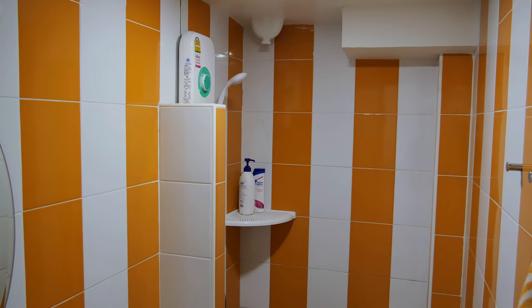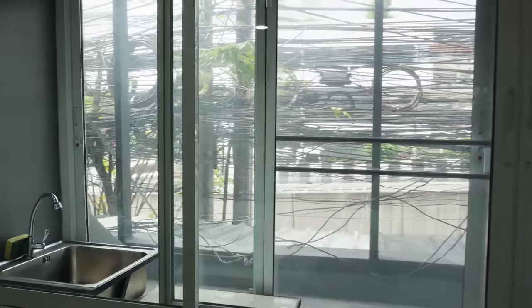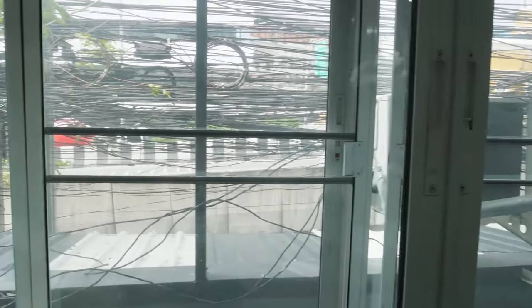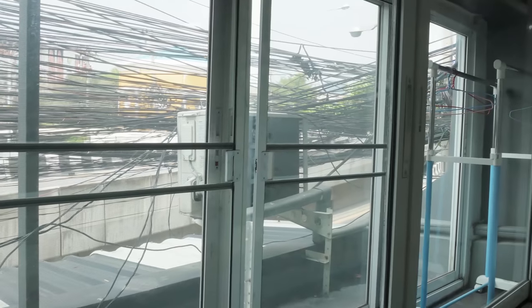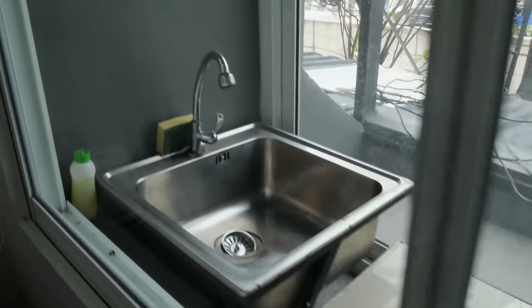I really like that. One of the things I wanted to point out to you guys was the view. So I'm on the second floor, unfortunately, and this is the view. I've got this off ramp for one of the expressways around here, right outside the window. And look at all those wires. But this is Bangkok for you guys. This is a little balcony patio thing where you can dry your clothes, and it has a table and some kind of utility sink. Anyway, that's it for the quick tour of the Airbnb. Let's go.